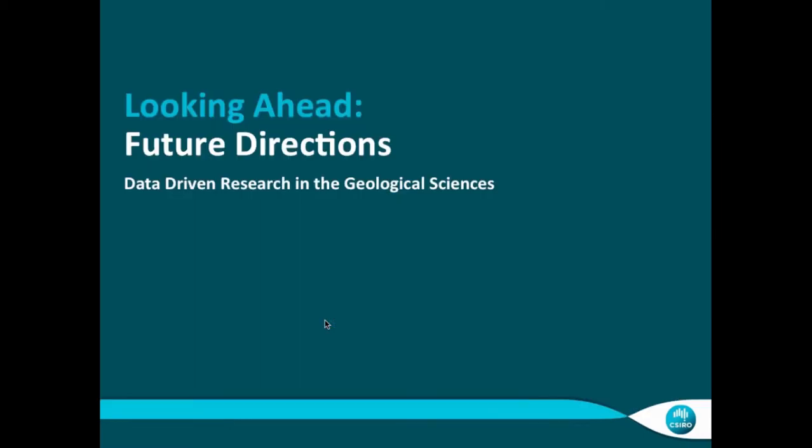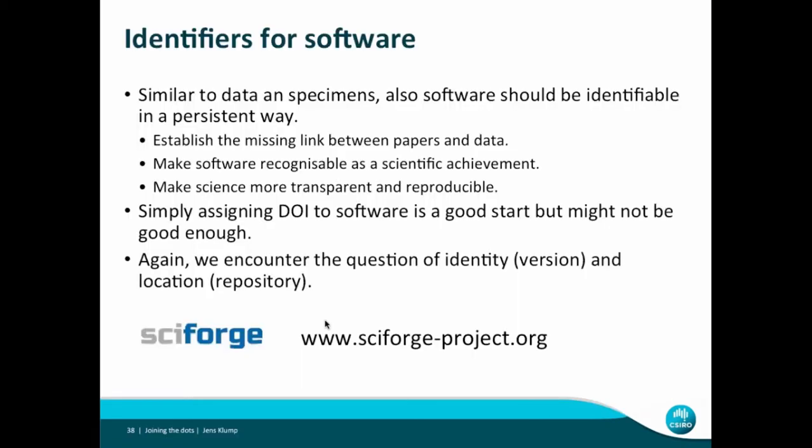Where do I think this is all heading? Data-driven research is certainly one of the buzzwords around, and it is now hitting the geological sciences with some delay, because in the geological sciences, getting your hands on data is quite difficult. And one of the things going on from DOI, I think, will be identifiers for software. It's starting already. CSIRO is already assigning DOIs to software. And this is something that I think is very necessary, because similar to data and specimens, also software should be identifiable in a persistent way.